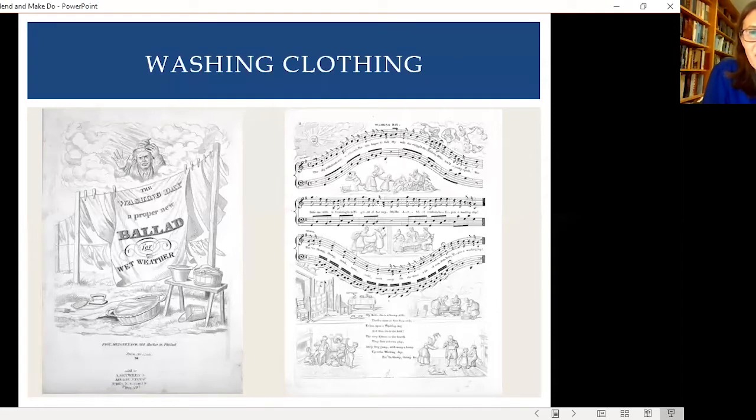We have a copy on display in the museum exhibit, and it's called Blue Monday, or Washing Day, a proper ballad for wet weather. This is a comic take on the domestic perils of washing day. And some of the lyrics I'll read to you.